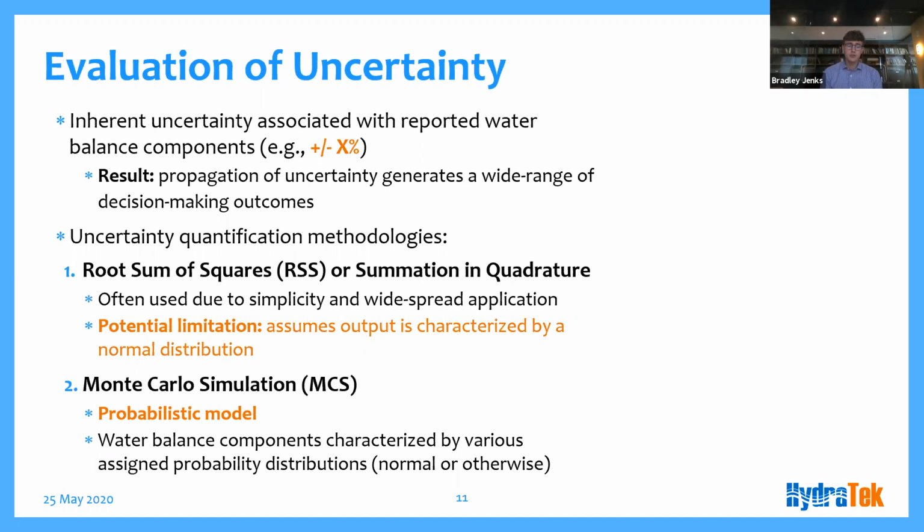Another way to quantify the uncertainty is using Monte Carlo simulations, which is a probabilistic model. And in addition to the expected value of each component and some level of uncertainty, the model requires an input probability distribution, normal or otherwise, to characterize the variability of each component.